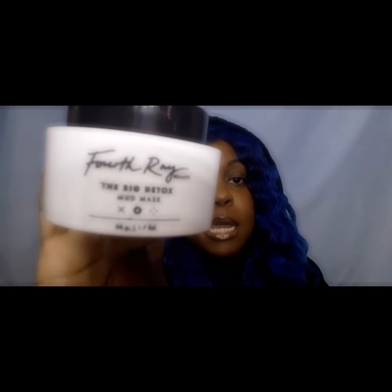And then Friday, after the week, when the world has been weighing on us all, I would do the Big Detox Mud Mask. This is a charcoal mask, and it turns light gray when it starts to dry. None of these are peel masks. And this one smells really good. I'll do this on a Friday or a Saturday, whatever the end of my week would be.